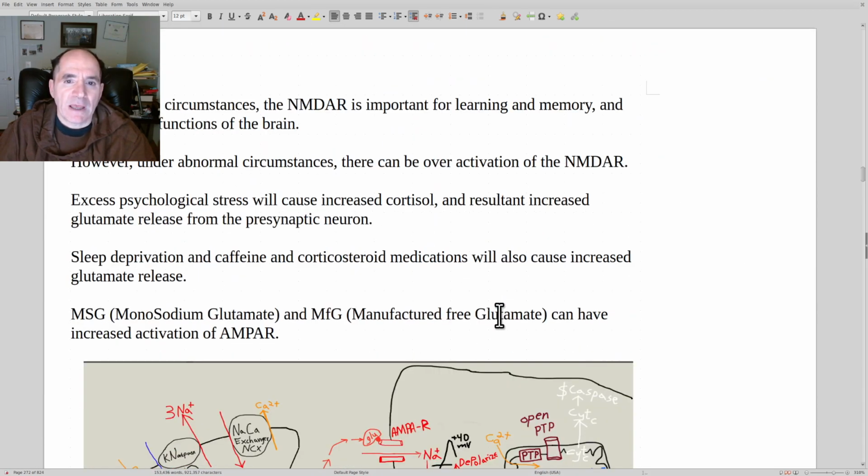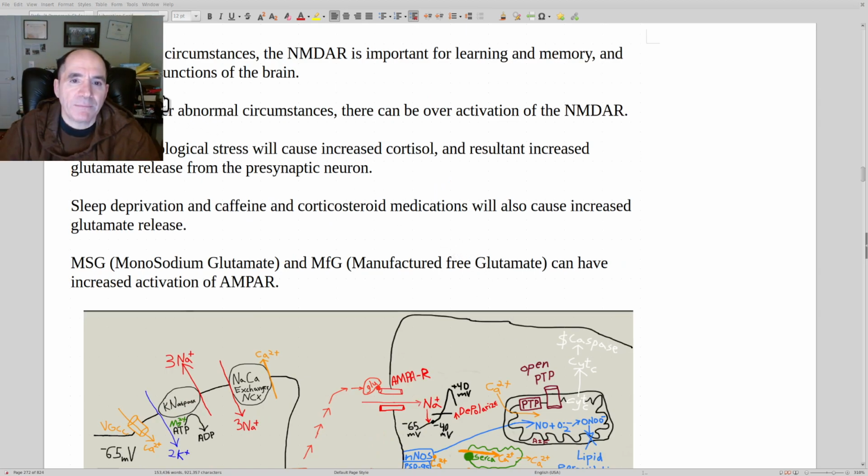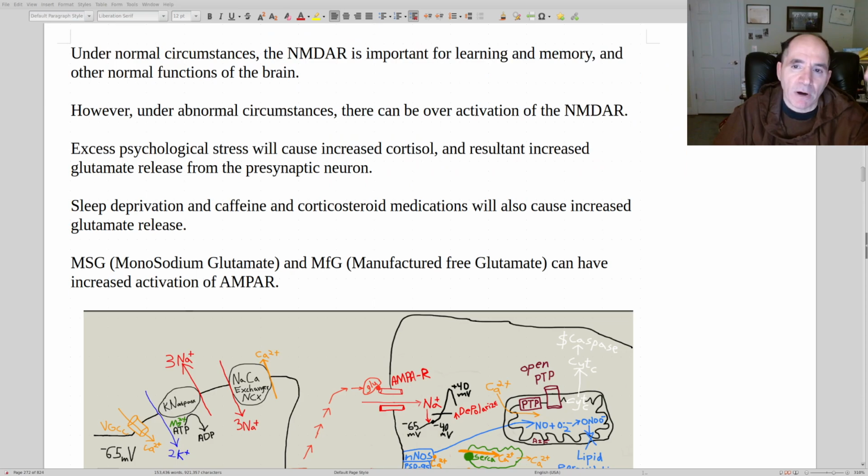Okay, another thing is excessive psychological stress. Well, first of all, the NMDA receptor is very useful. It's actually part of our brain circuits for learning and memory. We really need it. It does good things under normal circumstances. However, when there are abnormal circumstances, all these things start adding up together and you get overactivation of NMDAR. It's often called NMDAR, NMDA receptor, and the R is just for receptor.